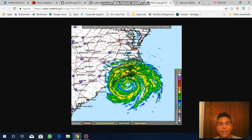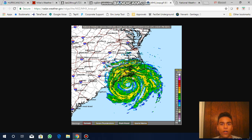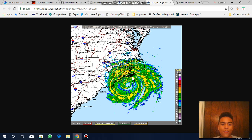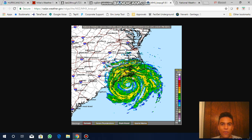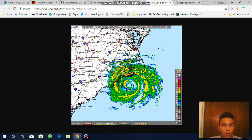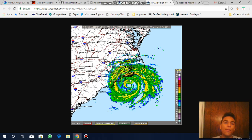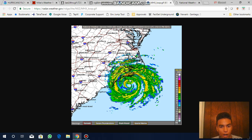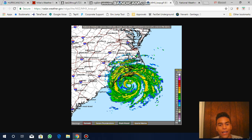And I want to continue to emphasize this because this may be a Category 2, Category 1 hurricane, which may not seem that strong to you, but there's still going to be a prolonged period of storm surge, which will increase the amount of potential storm surge we could see along the beaches of North Carolina, which could potentially take some lives, unfortunately, if people don't take the right precautions.